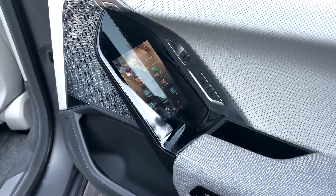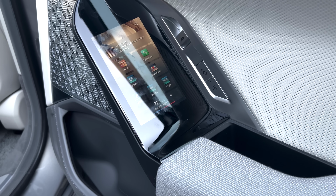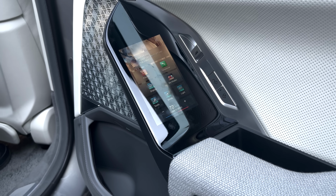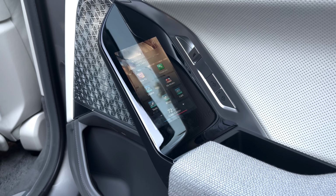So on the door, there is a control panel. This control panel can access several different features of the rear occupant. So our seats, our climate, our lighting. These seats actually offer massaging features in them, which is quite nice. You can make a phone call from your center display. But there's another feature here that's kind of unique.